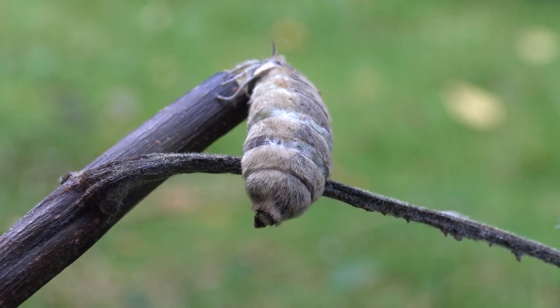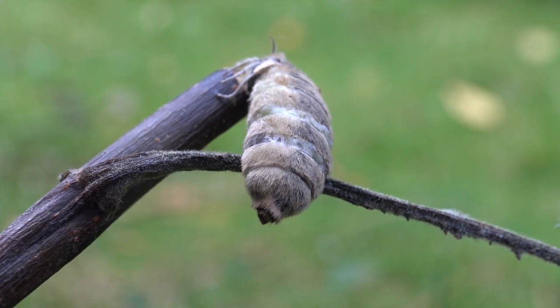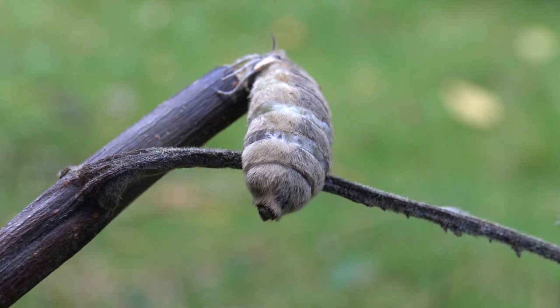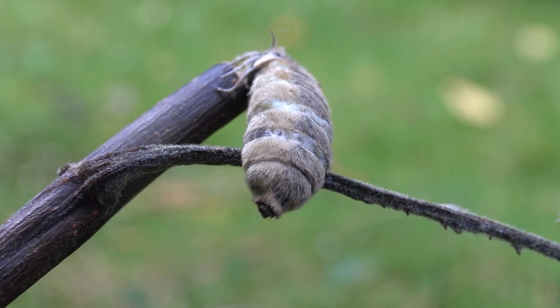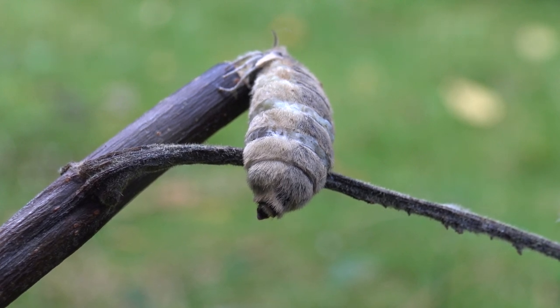Do you see this thing that the females are doing with their butt? That's them releasing pheromones. Females have glands in their abdomen and sometimes you can clearly see when she's trying to call the males. This is basically the moth equivalent of a booty call.